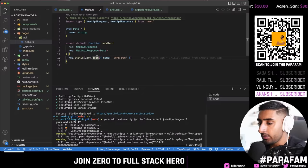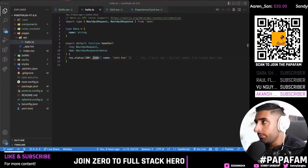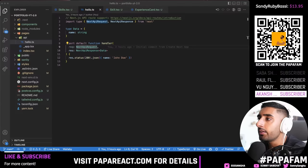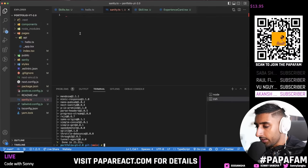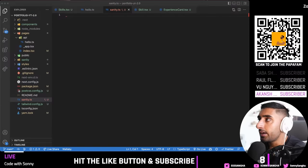Once that's done, we're going to go ahead and create our endpoints. The first one I'm going to create is an example. Before we do that, I need to actually create our Sanity helper. I'll show you what I mean by that. We are going to create a file down here called sanity.ts. Make sure you've installed it just like I have, and we're going to go ahead and do the following.